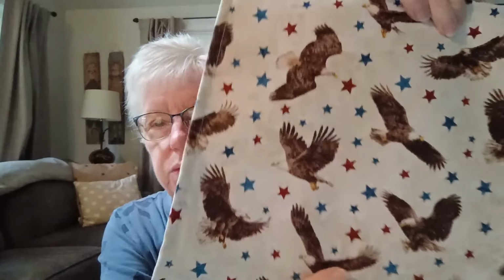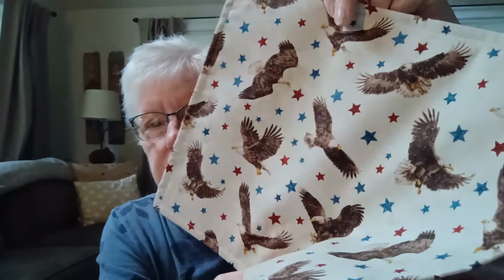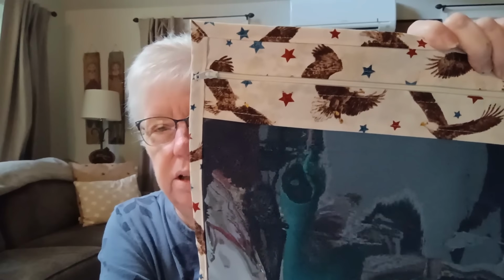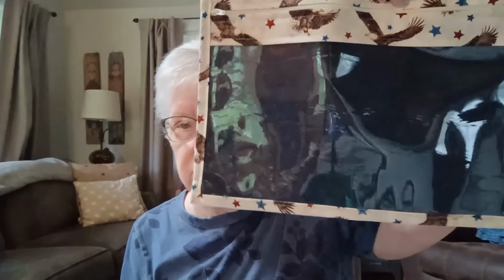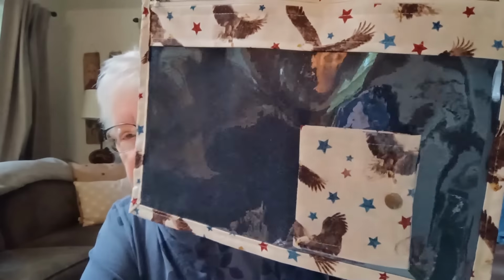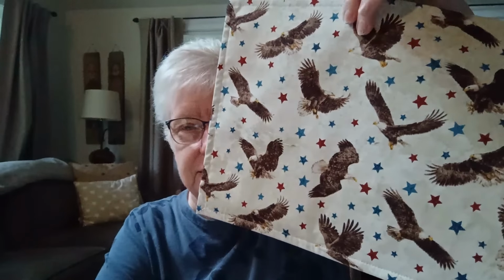It's Patriotic Eagles. I was trying to get all my Patriotic fabric used up, and a couple people on Facebook said they wanted one with this. So this has the navy blue berries. Let me see if I can get it there. There you can see it. Same as the red, just navy blue. So this one by itself, $25. This one has the thread bed, so it's $28. And of course the back is the same.